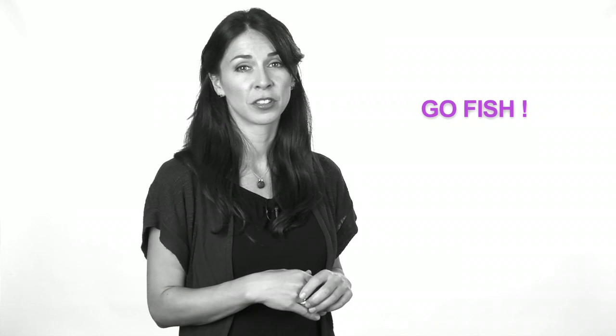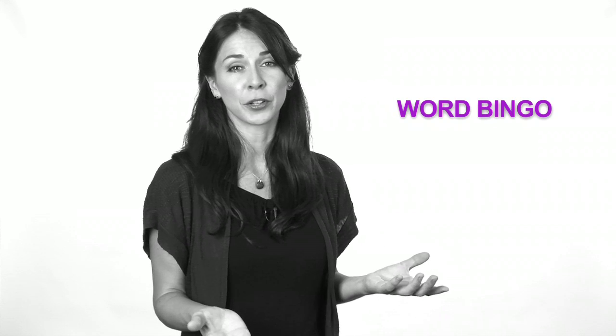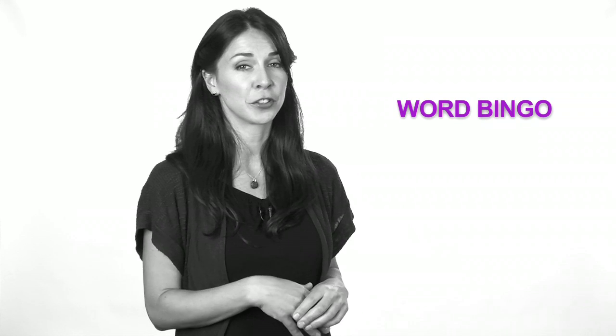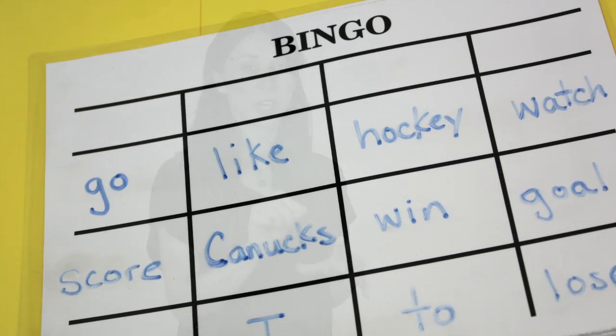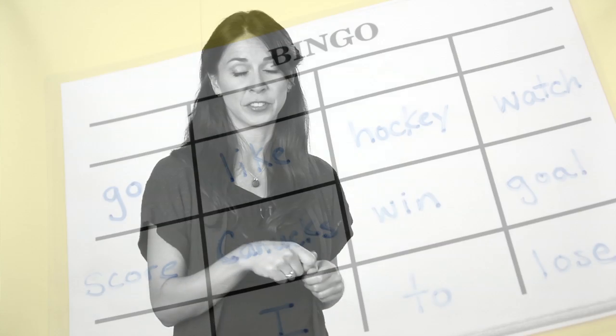Nice. Another game we like to play is Go Fish. This just involves you making a few more copies of the flashcards so that a student can collect a pair of them in the card game. Another great game is Bingo. Bingo can easily be turned into a word game by grabbing a blank bingo board and writing the target words on the grid while you call out the words and the student has to see if that word is on their bingo card. Finally, even a game like bowling can be turned into a word game.